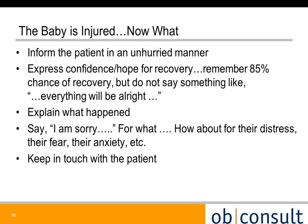And contrary to what some people advise, except for saying, I love you, which is not what I'm advising you to say to the patient, there are no more powerful words that two humans can express and hear than saying, I am sorry. Saying I'm sorry is not synonymous with saying I'm guilty. You can be sorry for a lot of things. Their distress at seeing their baby, their fears, their anxiety, the work they're going to have to put in, possibly taking the baby for physical therapy. There's a lot to be sorry for.